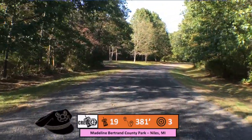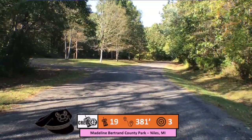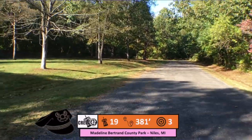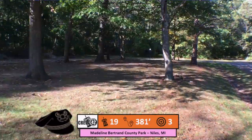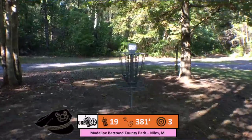So we've got 19 here. This is one of the temporary holes. This is not part of the permanent part. All of the pavement you see here, this is all hazard. So land out in the pavement, you can play it from there. And with a stroke penalty, all the grass on either the left or the right is in bounds. 381 foot hole, and this played as the second hardest hole out on the course.